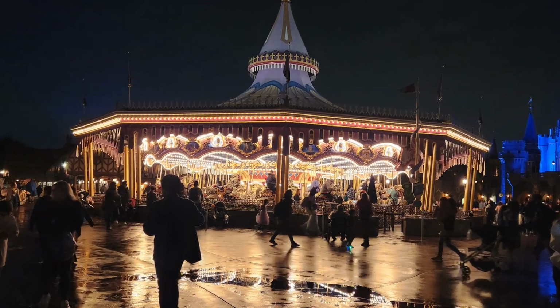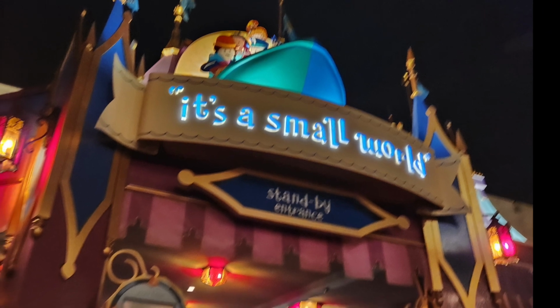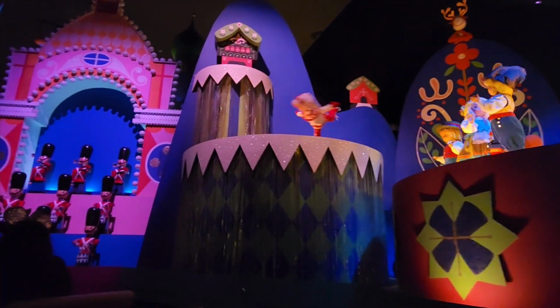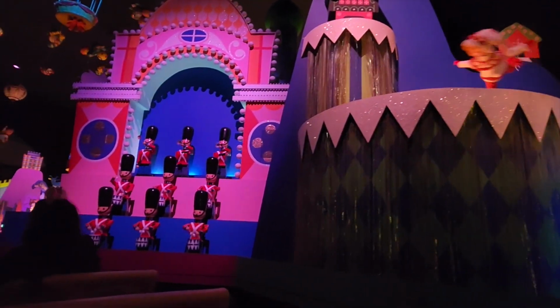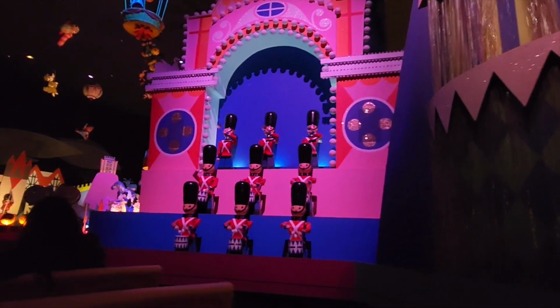If you're wondering if the late night hours at Magic Kingdom are worth going to, I would definitely say yes. We skipped the Happily Ever After fireworks at 8 p.m. so we could ride rides without the long lines. On these late nights, Magic Kingdom is open until 10 p.m. and honestly, no one was here.